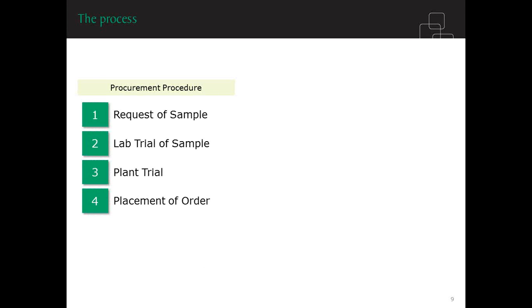And when I say sample, it's about 500 grams to 1 kg. It is sent to the buyer's end, where a lab trial of the sample is done. Once the lab trial is okay, where about 15 technical parameters are tested, a plant trial is requested by the buyer. In the plant trial, it's about 22 metric tons of procurement, and it reaches the plant, and the buyer uses the titanium dioxide to run in his plant, and then finally he places the order. Till about this point, the process is very smooth. There is no hiccup in the procurement, but this is where the problem will arise.